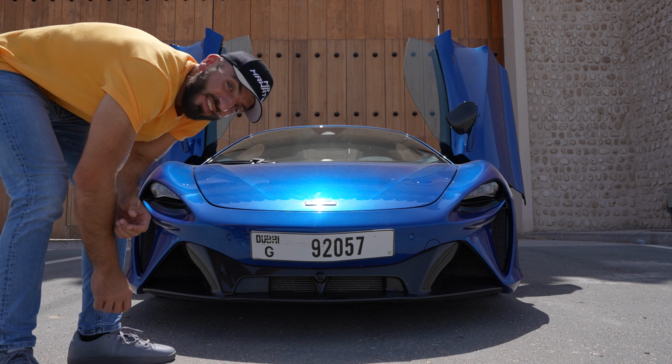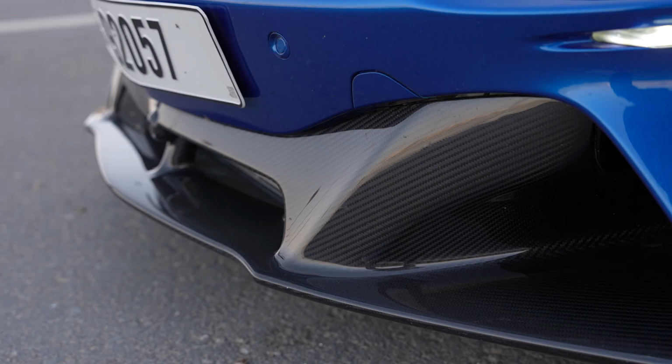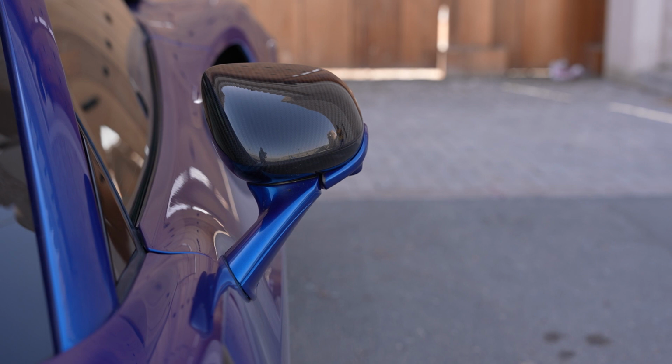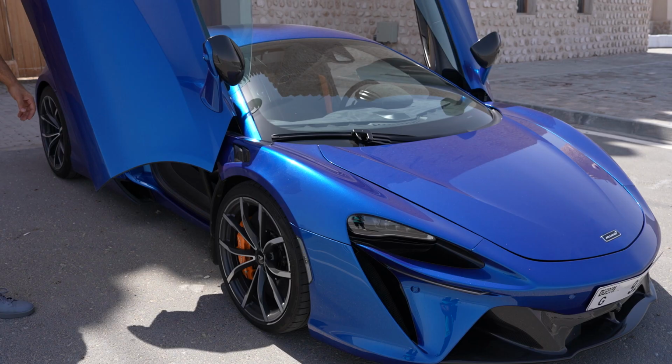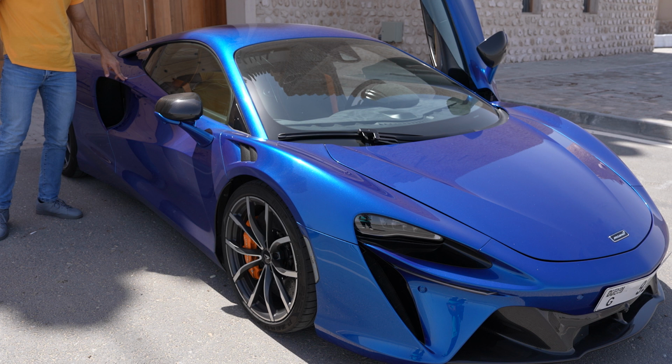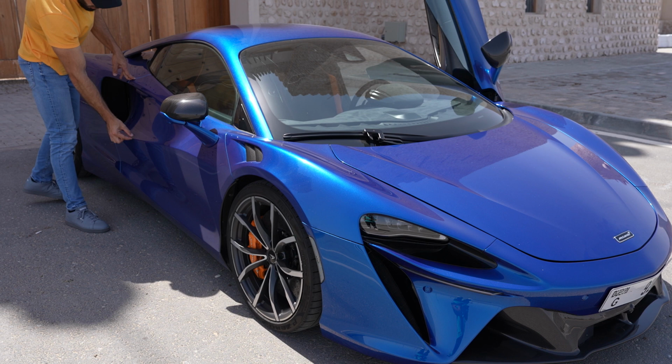Notice how deep this front splitter is. Even though the Artura is completely new, some pieces like the headlights and the side mirrors are shared with older McLarens. Of course, the door panels and everything else is completely new. This is actually shaped by a process called superforming. That's how you achieve this sculptural effect with the strong creases in the doors.